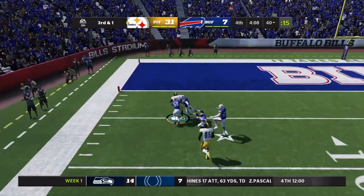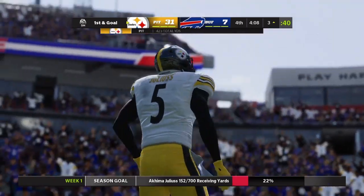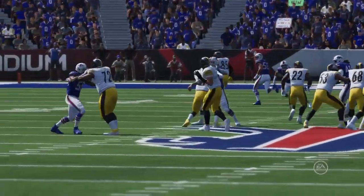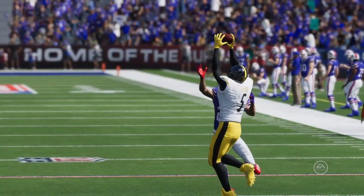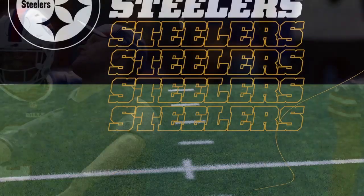A leap, and he's got it. He got it. And they will eventually get him down, but he's inside the 5 all the way to the 3. A big connection on that one. 37 yards. Even with the big lead here in the 4th, it's still bombs away, and frankly, it's working. Why should they stop? Go ahead and keep firing away and gaining those yards.